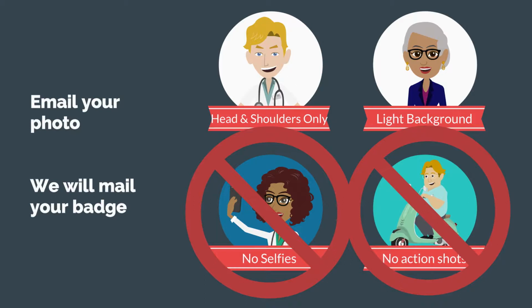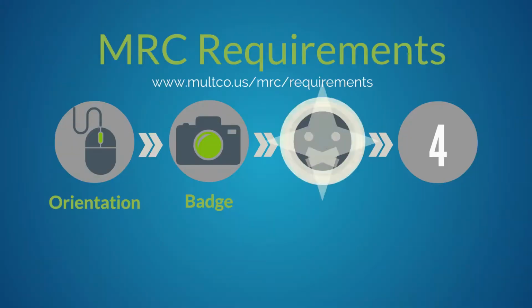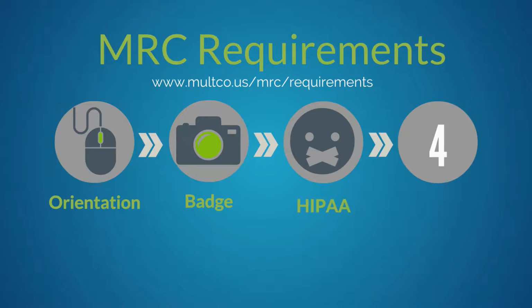If an emergency happens before you get your badge, you could just wear your work ID, but we'd like to make sure all new volunteers get badges within a couple of months after completing this orientation. Once you email us your photo, you can expect to receive your badge in the mail in about 1 to 2 months. We also require HIPAA training for any emergency or non-emergency activation of the MRC.